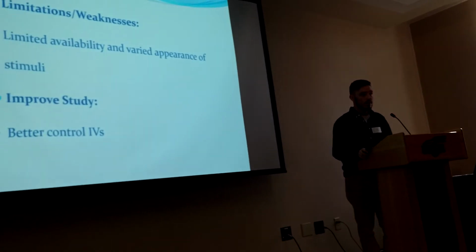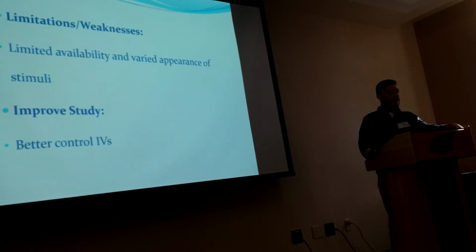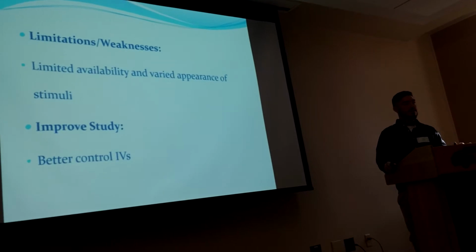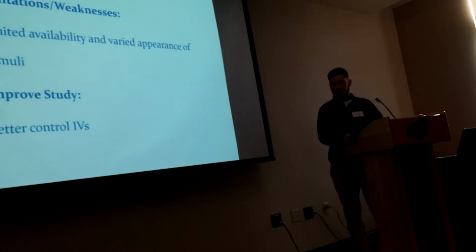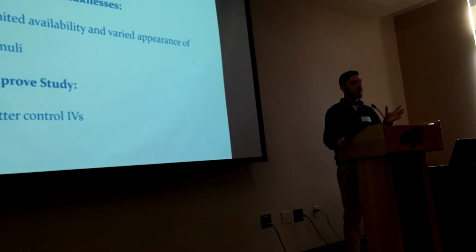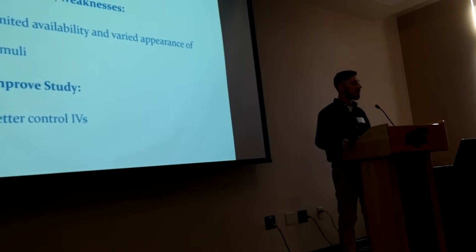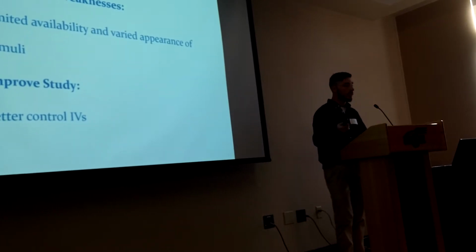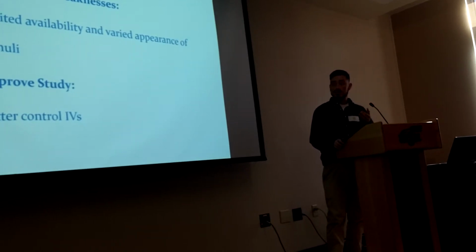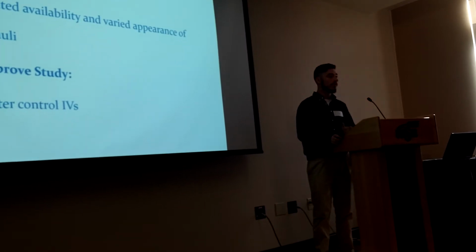Some of the limitations of this study. So we collected over 900 stimuli off a Google image search and narrowed that down to 24 vials that we used. There was limited variability though, so there's a trade-off between control and realism, and we decided to lean more towards realism in this study. In the future, we're going to take some more control, but for some of the conditions, there were plenty of examples. For some of them, there were very few.